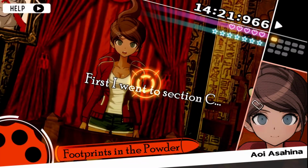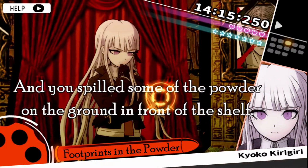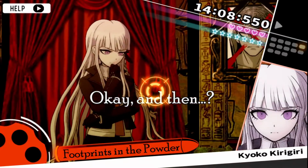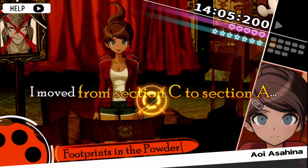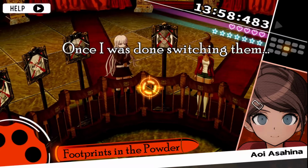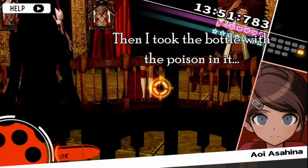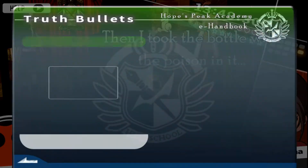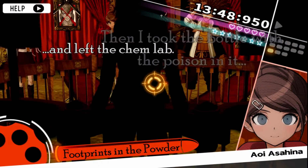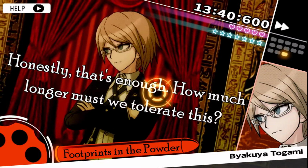First, I went to section C. That's when I grabbed the poison. And you spilled some of the powder on the ground in front of the shelf. Yeah. When I grabbed the bottle, I dropped it. Okay, and then? I moved from section C to section A. And that's where I switched the powders. God damn it, I missed it. Once I was done switching them, I put the bottle filled with the protein powder back in section A. Then I took the bottle with the poison in it. That's all there is to it. Honestly, that's enough. How much longer must we tolerate this?